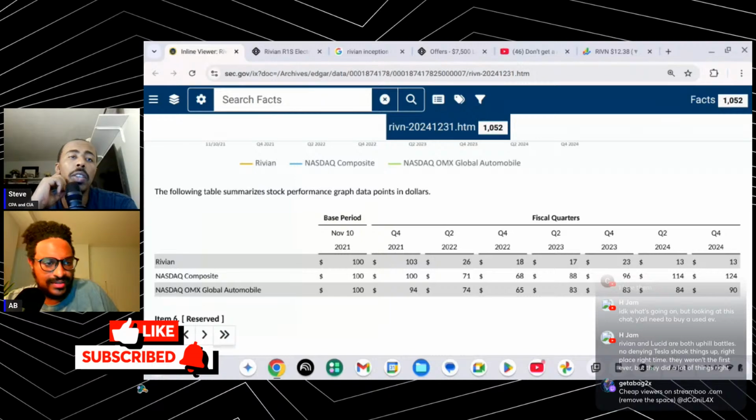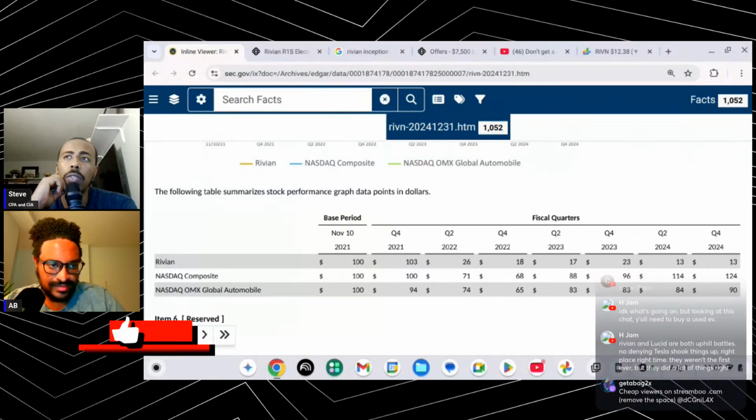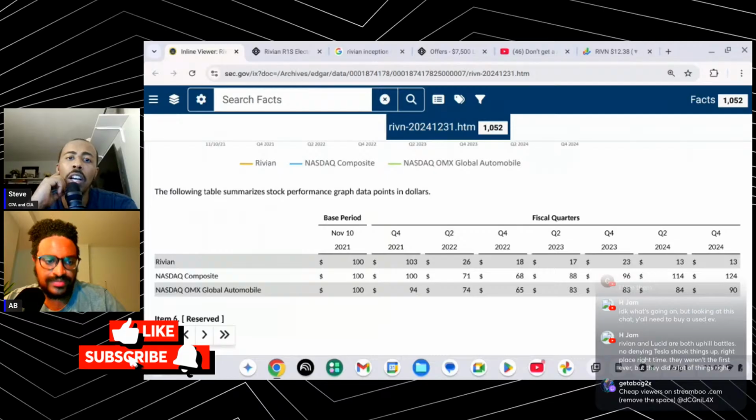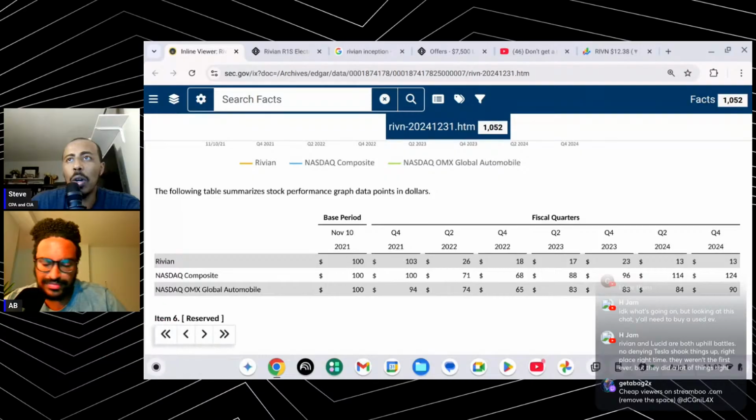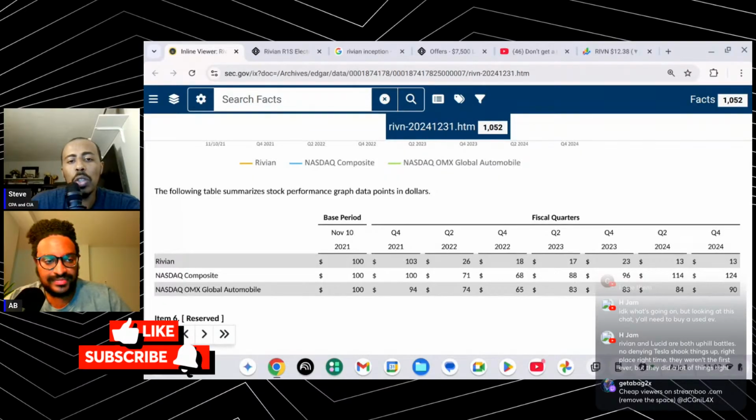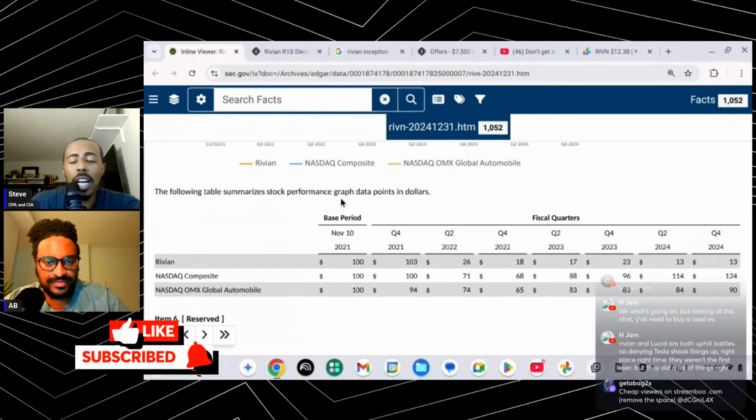You have to be an accredited investor, and to be an accredited investor, you have to have a net worth of over $1 million, or have made over $200,000 in the last 2 years. If you don't qualify for those, you cannot buy an IPO before it goes to the stock market. I've tried to do that in the past, and they said, "Yo, you got to be accredited."